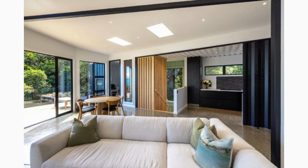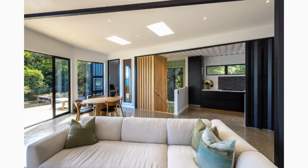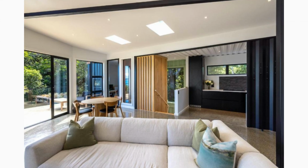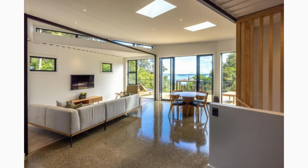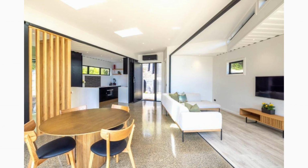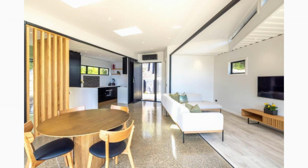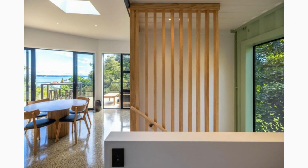The interior design celebrates the industrial language of the shipping container finishes, with some parts of the container walls left in their raw state. The black and white aesthetic of the house provides a supportive backdrop to the Scandinavian-style timber and strong contrast to the soft greens on the outside.